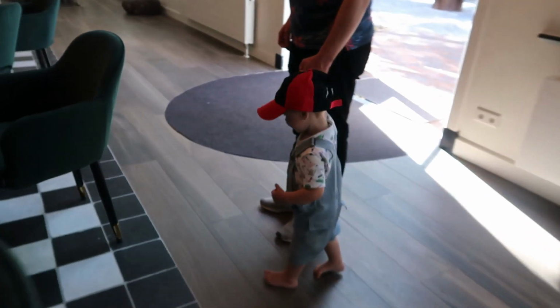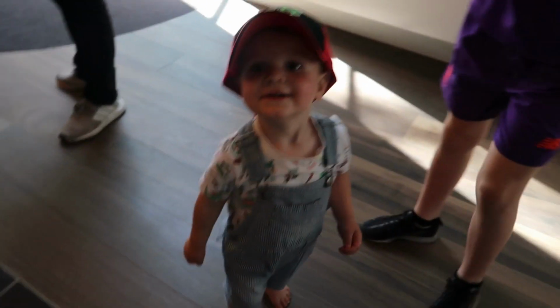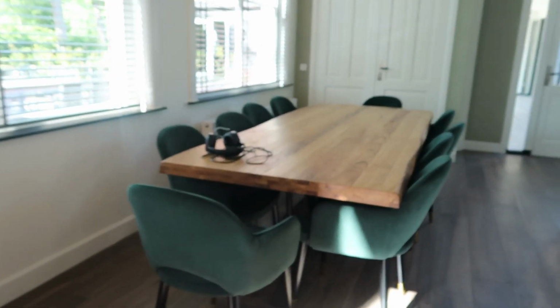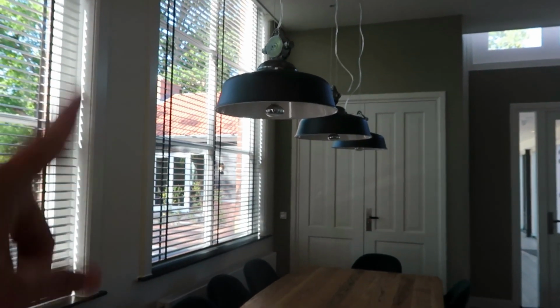This is beautiful. I'll tell you something, we will not want to leave. Oh, look at Archie. Have you got your hat on? He likes the little hammock outside, doesn't he? This is another table. I love that. That lighting's lovely.